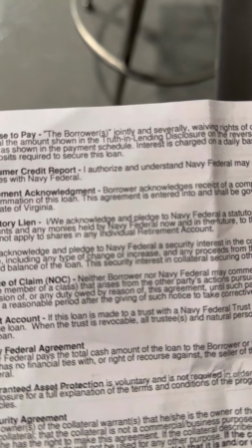Now look at this. The borrowers jointly and severally, waiving rights on demand and notice, thereby promise to pay to the order of Navy Federal the amount shown in the truth in lending disclosure on the reverse. The reverse page, with interest on the unpaid balance and the annual percentage rate as shown in the payment schedule. The interest is charged on a daily basis from the date of the promissory note.